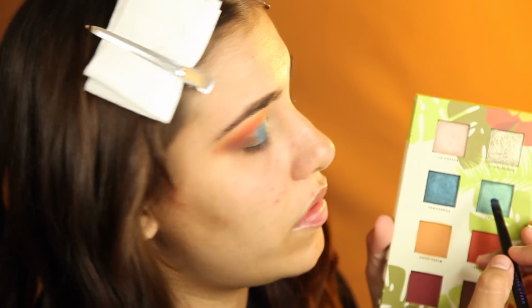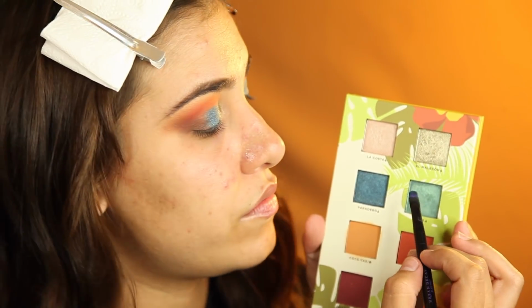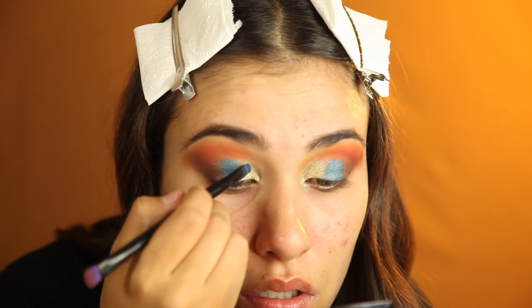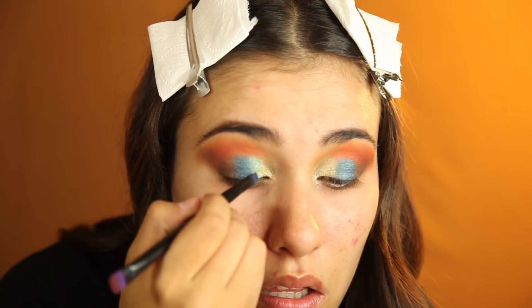So I realized that those colors are kind of crazy. And I'm going to go in with Celia now because I'm going to blend in between El Malecón and Varadero because I realized those are 2 pretty drastic shades. And Celia just meshed them together perfectly. It looks like an ocean. It's great.